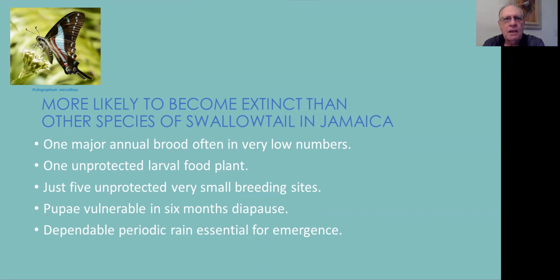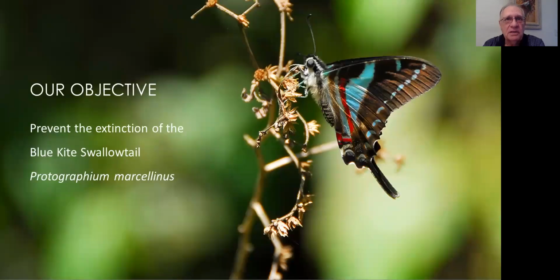An unfortunate truth in Jamaica is that species such as the Homer swallowtail and blue swallowtail are protected against collection or disturbance of adults or immature stages. Sadly, though, there is little or no enforcement for protection of the habitats in which these and other endangered Jamaican species rely upon for their survival. Our key objective is to prevent the extinction of the species. This can only be achieved by assured availability of larval food plant in suitable density.